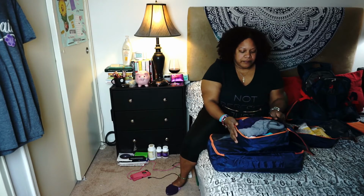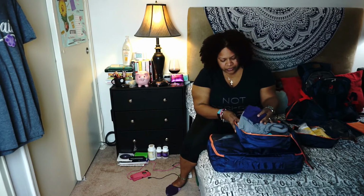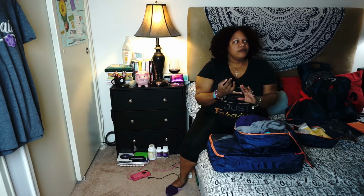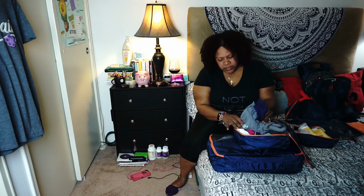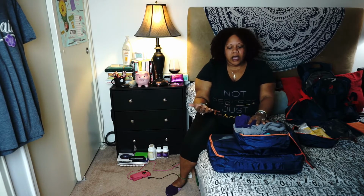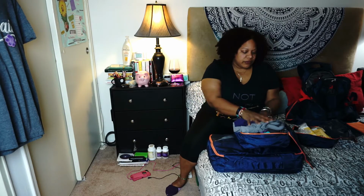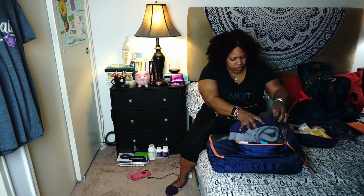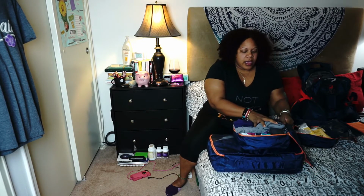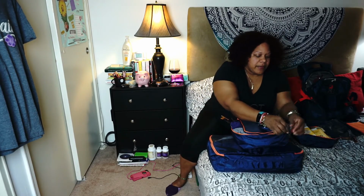And then in this bag, I have my undergarments, bras, panties, and I'm going for Friday, Saturday, Sunday, Monday, Tuesday, Wednesday. But I have 3 pair of socks. Don't wear a lot of socks. I'm barefoot most of the time. And I have 10 pair of underwear, 5 bras, 2 more pairs of yoga pants in here, and another t-shirt. And that's in that bag.